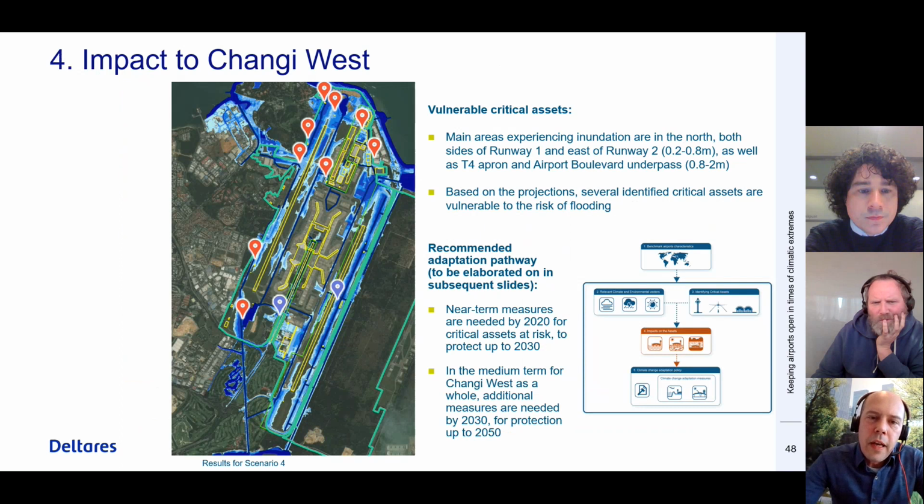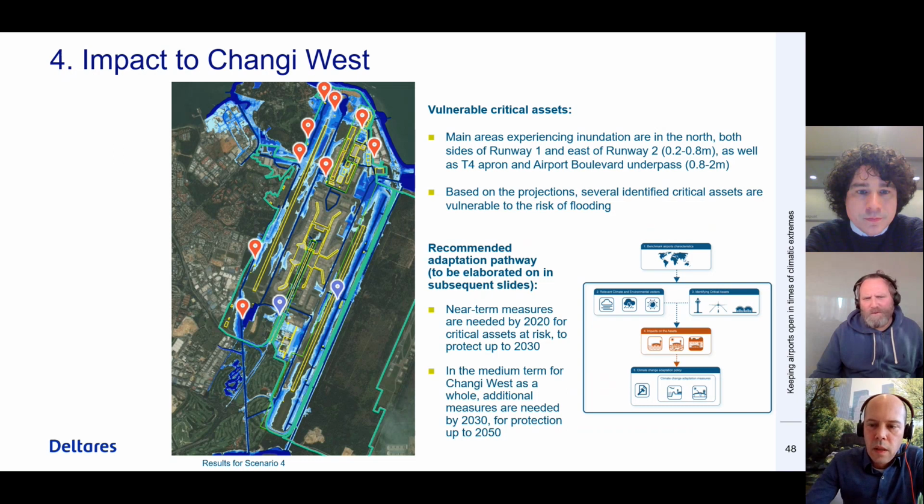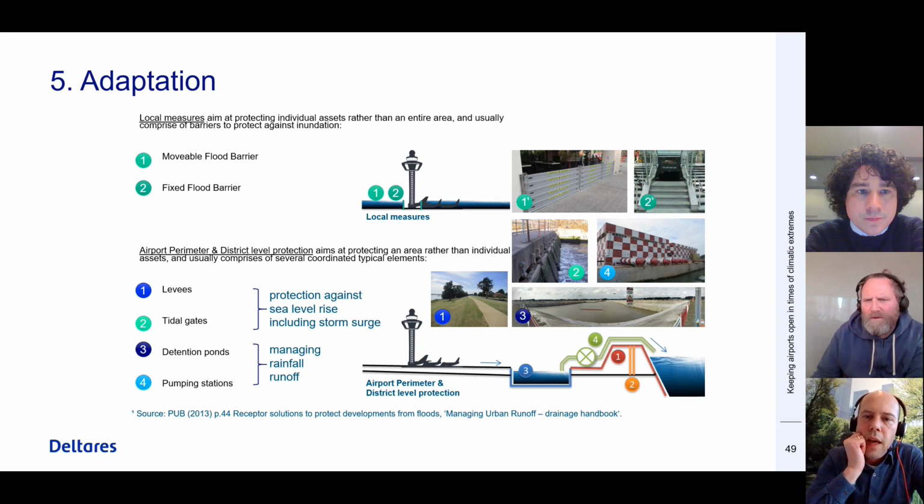And we did calculations in models to look at the impact to the local situation, but also to the assets, and in combination of rainfall and sea level rise as well. And that gives us insights for adaptation solutions. And one of these is that we looked at solutions locally. That is to protect one single asset, for example.